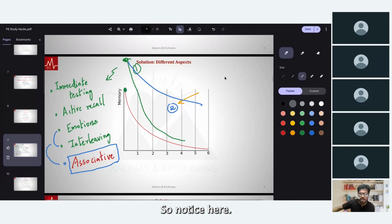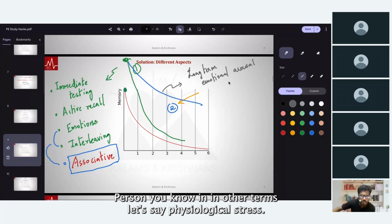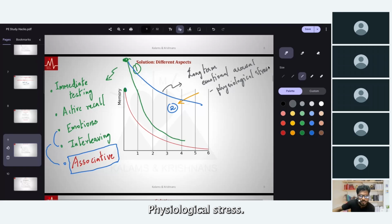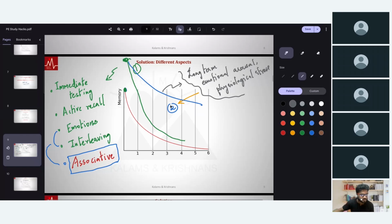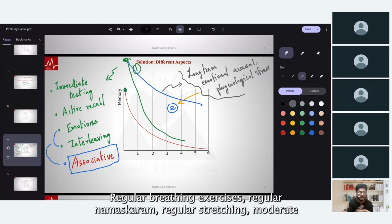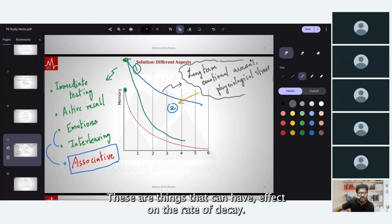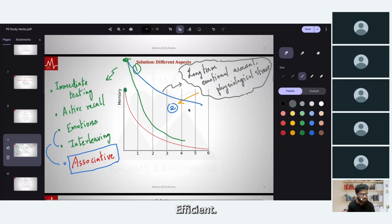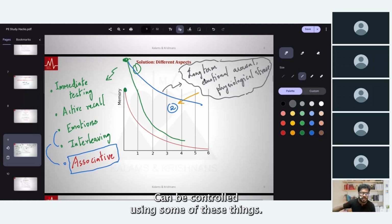So notice here in your long-term memory, emotional arousal, in other terms physiological stress, ability to memorize, focus, concentrate, and all that. There are many things you could do to slow down the natural decay that is happening. We had a conversation on this: simple regular breathing exercises, regular Surya Namaskaram, regular stretching, moderate exercise, sports, play, whatever keeps you active, regularly. These can have an effect on the rate of decay. So how efficiently your neurons and neural circuits retain that information can be controlled using some of these things.